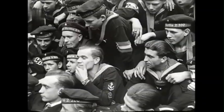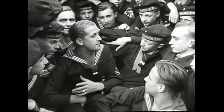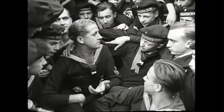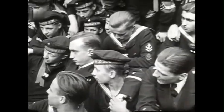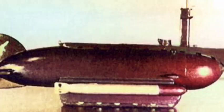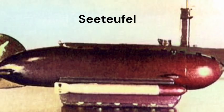As the pressure mounted, some German engineers proposed a new, radical solution. What if these submarines could move on land on their own? The result of this thinking was the Seeteufel, a tracked two-man amphibious midget submarine developed in 1944.